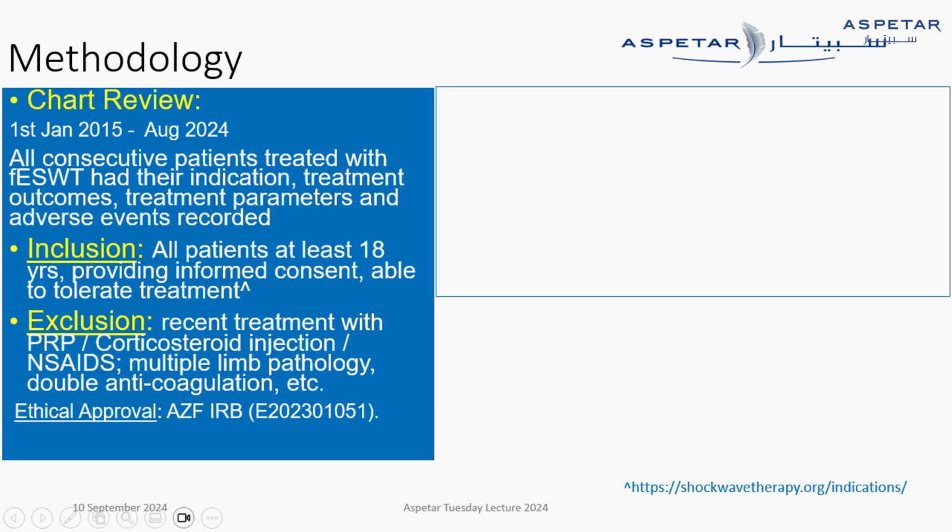Why do we not allow people to take NSAIDs or any form of local anesthetics? It's because if you knock out the pain, I don't know where to shock. And if you don't show me where to shock, then I may shock in the wrong place and the patient may have no response. So it is a pain-targeted treatment process, just like the wide awake local anesthetic surgery that some of the surgeons do. We need the patient to be well aware of where the pain is coming from.